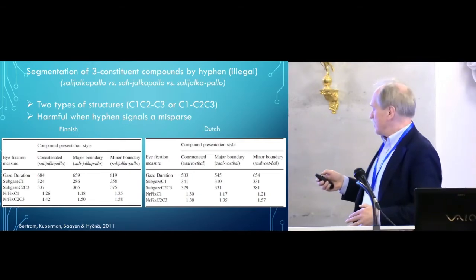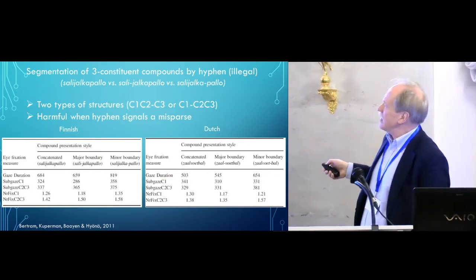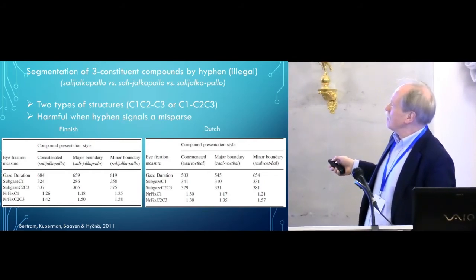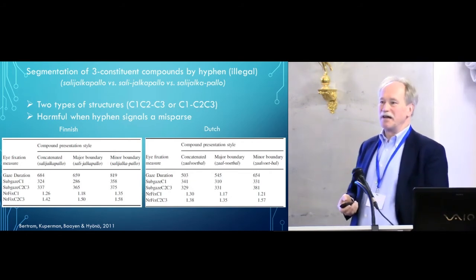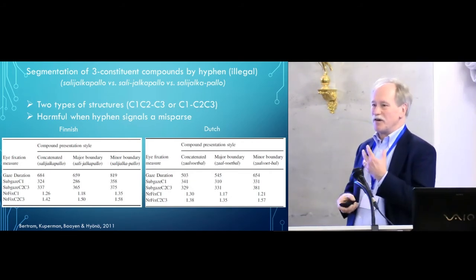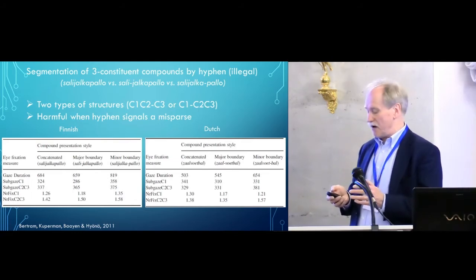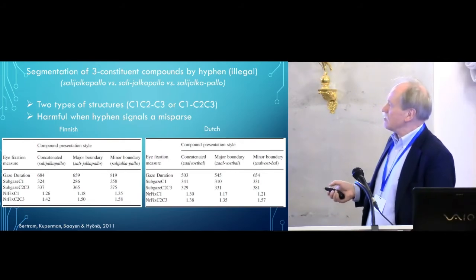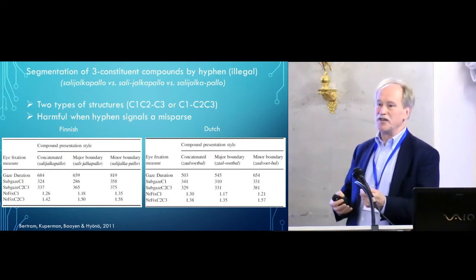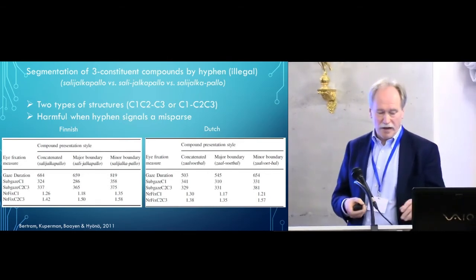For me, if you put it here, that's a better way to do that, because then this one is the modifier, and that's the head. But if you do it like this, sali jalka and pallo, it's like gym foot ball. That's a bit of the wrong way. That introduces a wrong parse to the word. And that's exactly what we found, again, maybe no need to go through all the data: the hyphen was harmful when it signaled a misparse of the structure of the compound word. Okay.